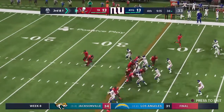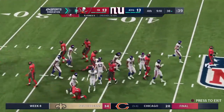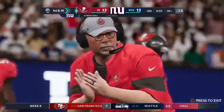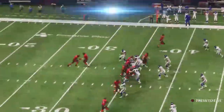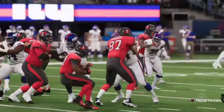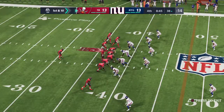Now it's 3rd and 1. They'll try and run for it with Jones. And he's going to have the first down at about the 38. And they have the first down with that gain of 4 yards. 3rd and 1, partner. No need to be fancy there. Just use some force and move forward and pick up the first down. So here's a 1st and 10 at the 38.